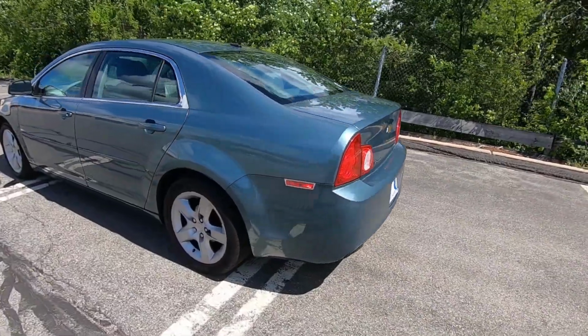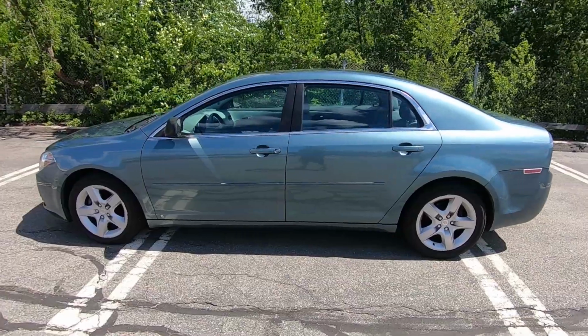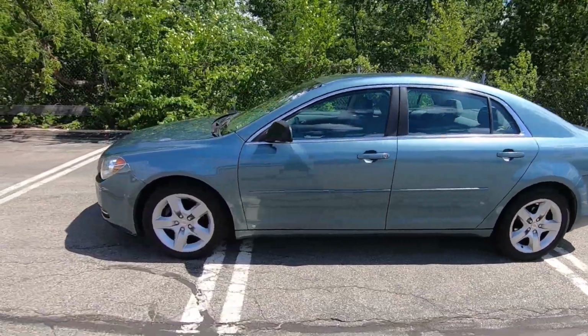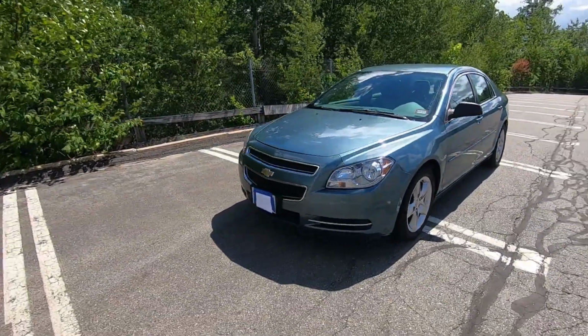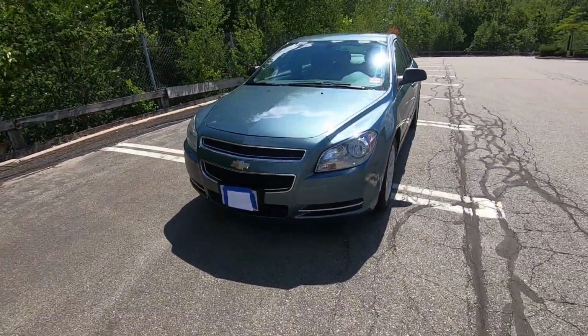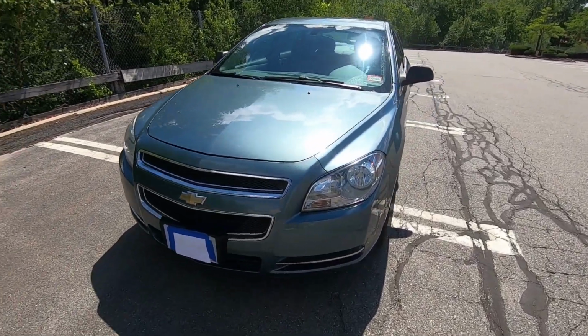I mean, the outside actually looks really nice. There is some cool styling with this car. I think it looks pretty sharp. Definitely an underrated car. If you look at it next to a Chevy Impala, I think this actually looks better.